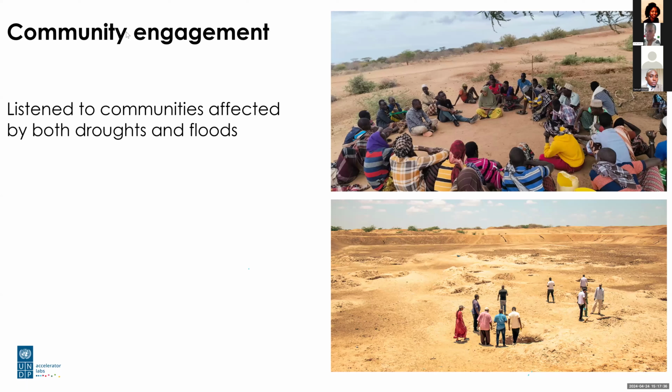And the other thing I wanted to say is that the community engagement was done perfectly, given that the communities were mobilized by the county administration and also the national government administration. Mobilization was done perfectly. There was no hiccup, and communities were willing to give information because the approach we used was not top to bottom, but instead bottom to bottom.